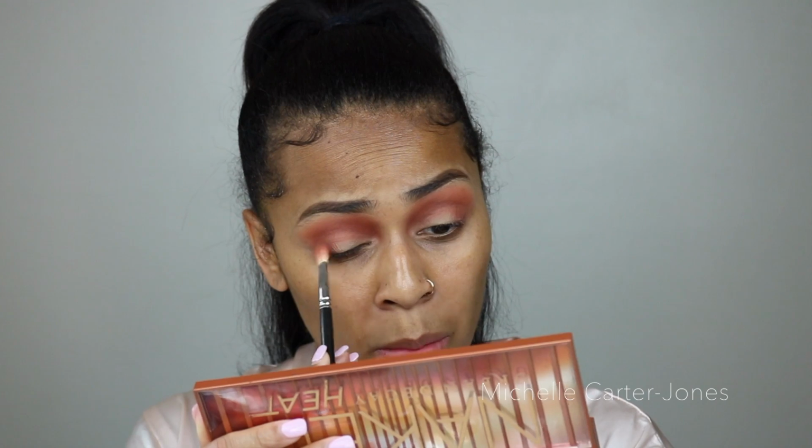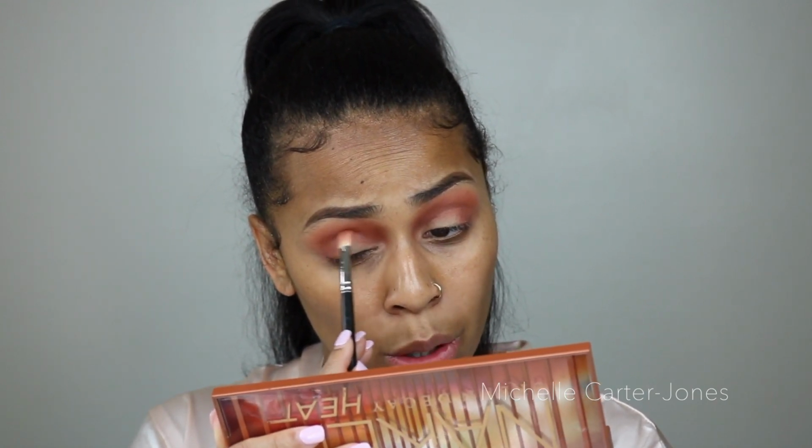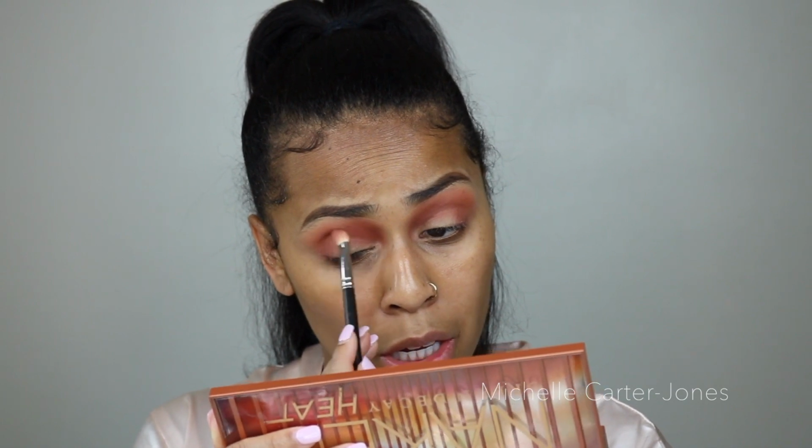I'm going in with the Urban Decay Heat palette, and I'm gonna be taking this He Devil shade right here. This kind of looks similar to what's on my eye. It's probably maybe a little bit lighter. Let's see. I'm just gonna pack that right there on my outer area.